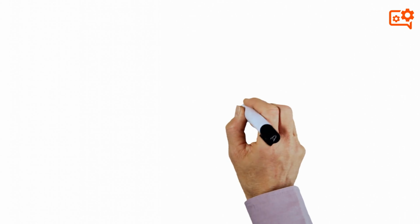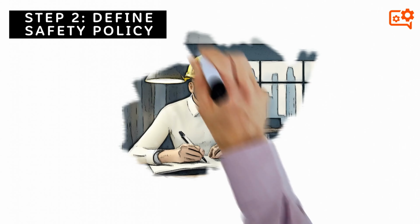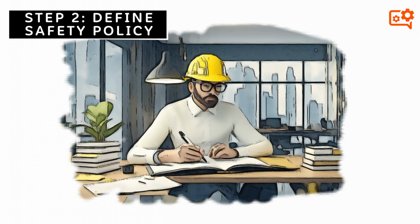Step 2. Define safety policies. Clearly articulate your organization's safety policies and procedures. Make sure everyone understands them and knows where to find them.